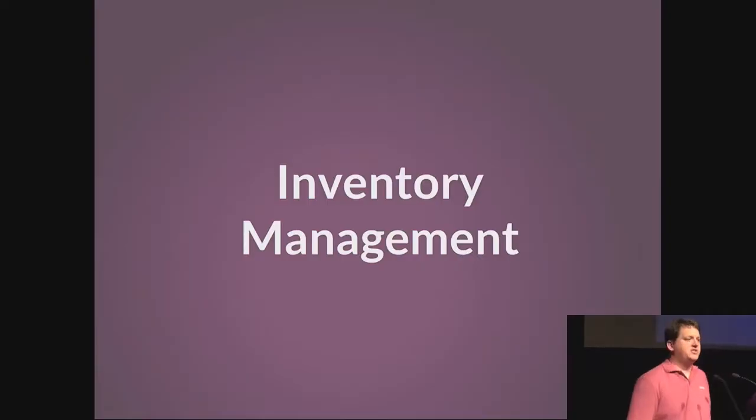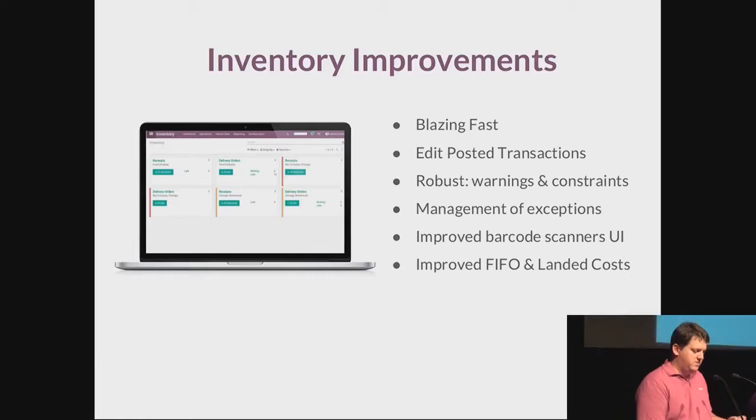One of the biggest projects, that's clearly the biggest project we have done. That was the largest team we put on version 11. It was the inventory management application. So we have a huge team refactoring everything in inventory. There are not a lot of big things. It's mostly small details. But that's small details that changes everything.